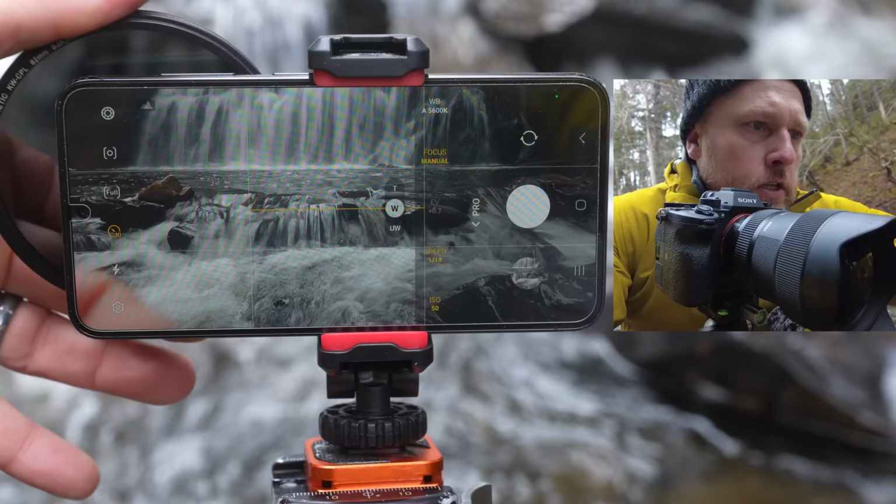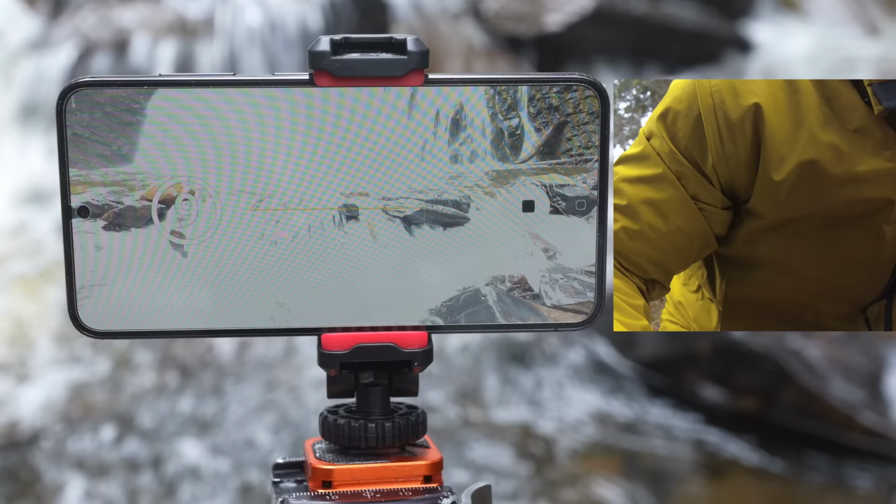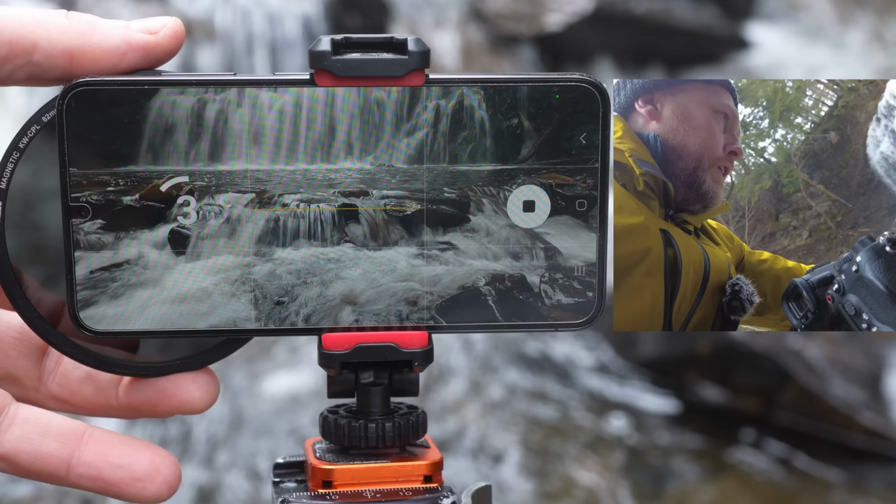So that is my shot. It's at 1/10 of a second. You can see it's at 1/10 of a second there. That should give me a nice bit of motion blur. So I'm going to take the shot. That's a 10 second timer. And then stand over it like an ogre with this filter and hope that I don't touch the lens.